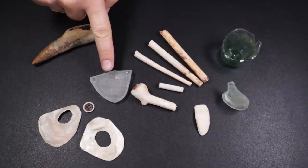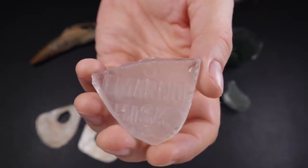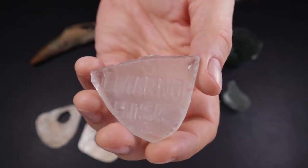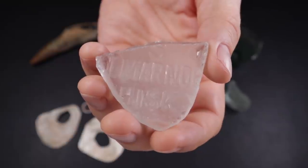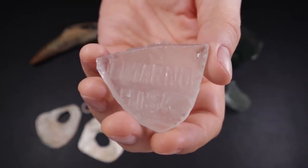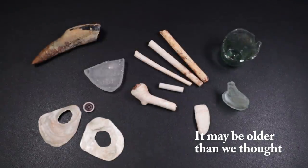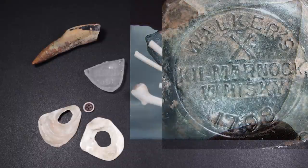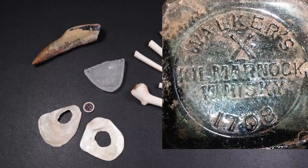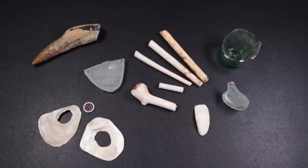I found this interesting piece of bottle. On closer inspection, we can see that it seems to have the words Kilmarnock whisky. Looking up these details, we can see that this bottle seems to date from around 1850, so somewhere around the middle of the 19th century. Originally, this bottle would have had the words Walker's Kilmarnock Whisky written on the bottom. It's a very early example of a Johnnie Walker's whisky bottle.